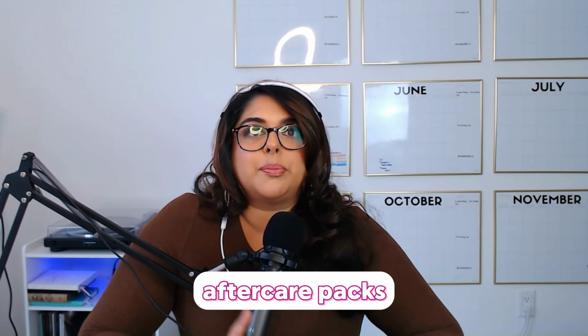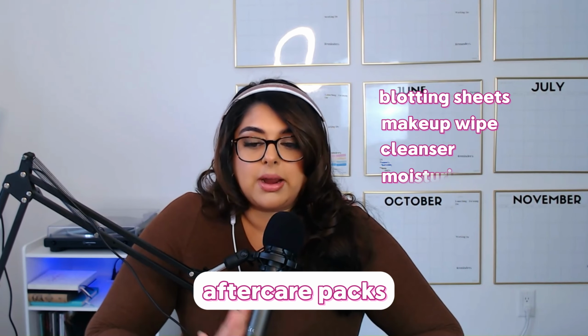Another thing I leave them with is these little aftercare packs that have blotting sheets, a makeup wipe, cleanser, moisturizer, micellar water, pretty much everything that they'll need to take off their makeup at the end of the night. It's really small, but it elevates the whole experience and your clients will really appreciate it.